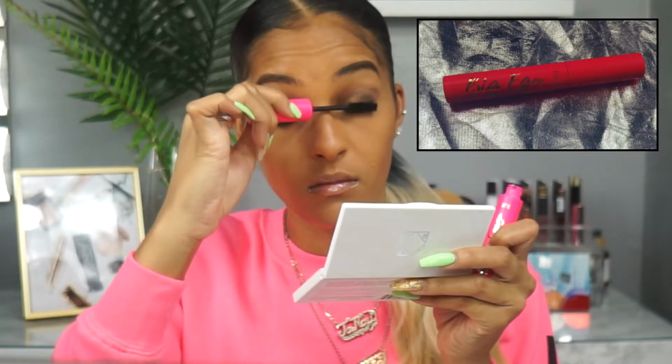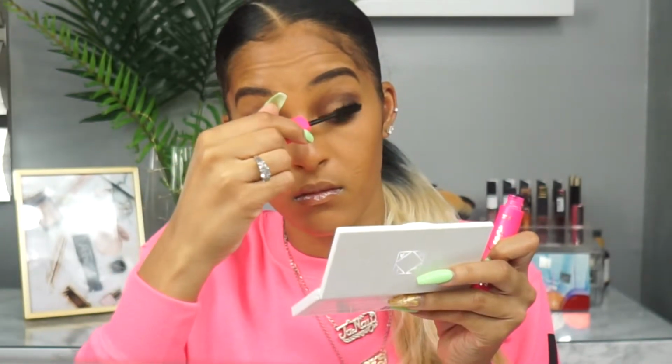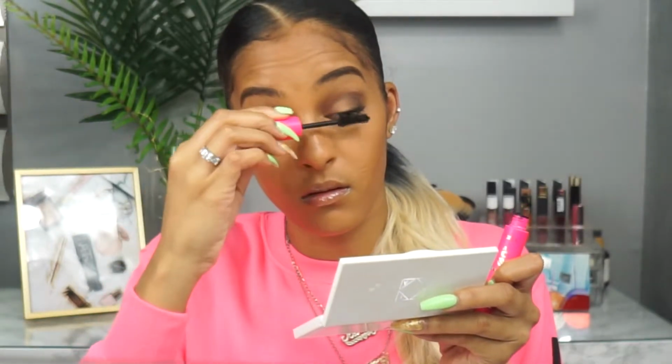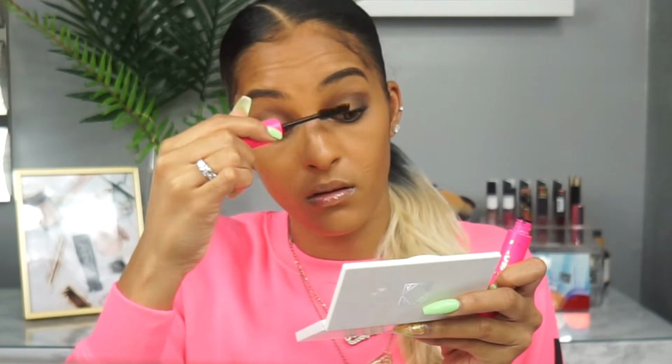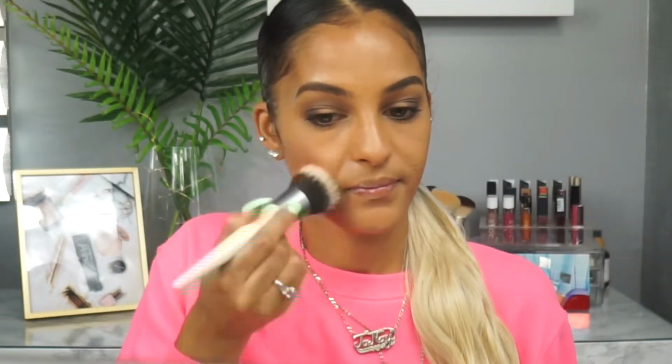Since I plan on not wearing false lashes, I want to use a mascara I know will give my eyes the volume that they need. So I chose to use the Tarte Big Ego Mascara. If you're in the market for a new mascara that performs well but is also plant-based instead of chemical-based, I highly suggest this one. This has definitely become my new favorite mascara to use and wear, especially when I'm not wearing any falsies.